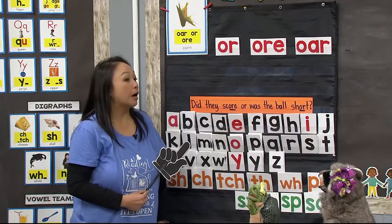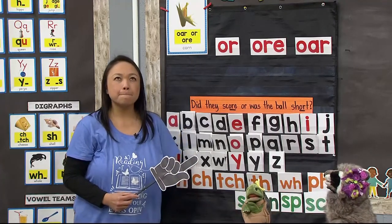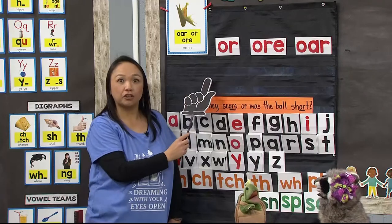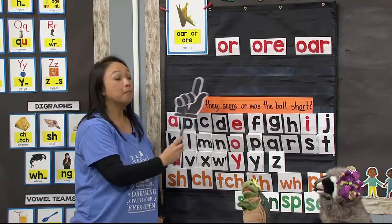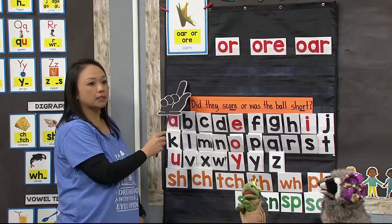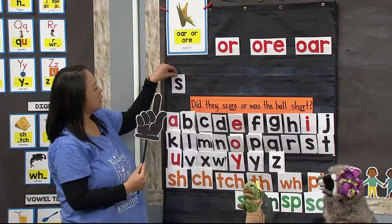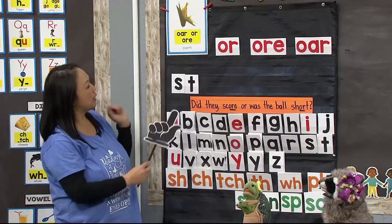Okay, how about the word storm? Can you help me build the word storm? Let's segment it. Storm. Did you figure it out? It has four sounds. Good thinking. Four sounds. Oh, it's got an S and then a T. Good. And I like how you're using your arm right there, blending it out.